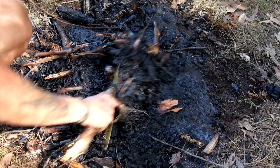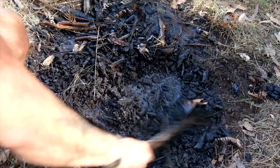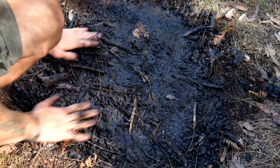You just want to pour a fair bit of water on it. Just mix it around so you make a big slurry, just to make sure that everything's well and truly out. Yeah, so that's completely cool to touch. So now we'll just cover that back up.